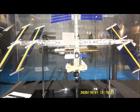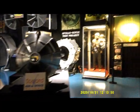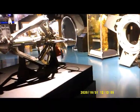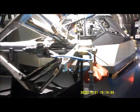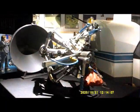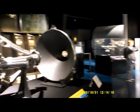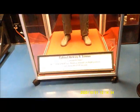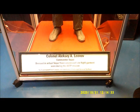Okay, here's a model of the International Space Station, ISS. There is just a lot to see in this museum. I mean, a lot to see. Apollo docking probe assembly. This is Colonel Alexei A. Leonov, dressed in an actual Soyuz flown cosmonaut's in-flight garment worn during the ASTP mission.